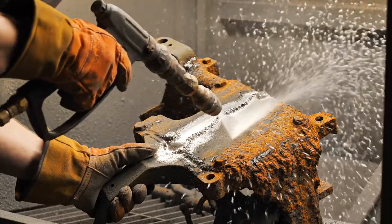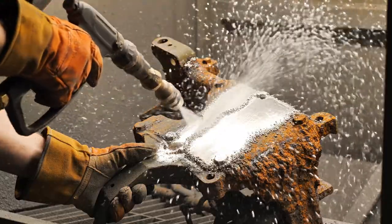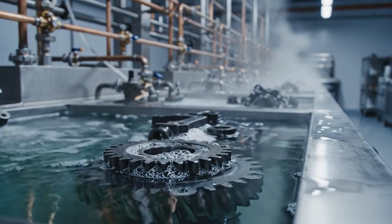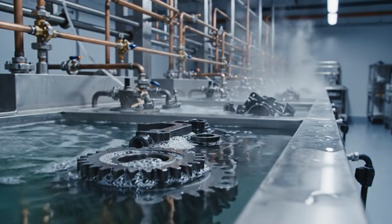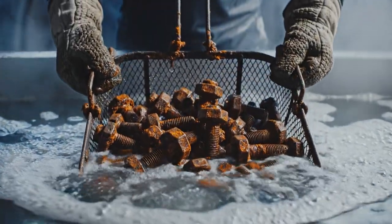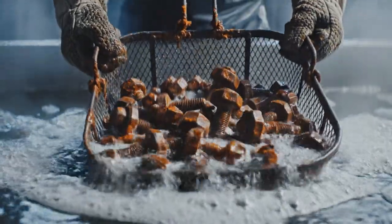Inside the sandblasting cabinet, glass beads rapidly strip rust, transforming metal from orange to gleaming silver. Jeep components gently bubble in chemical baths, undergoing a quiet, scientific transformation. A basket of rusted bolts is slowly lowered into a bubbling chemical bath, beginning its powerful transformation.